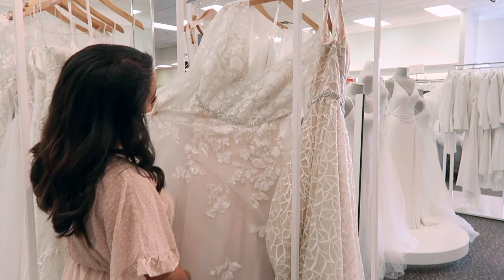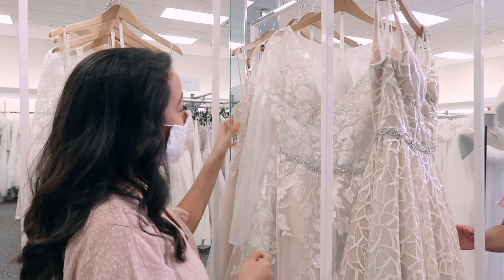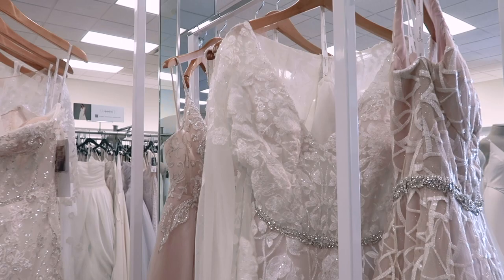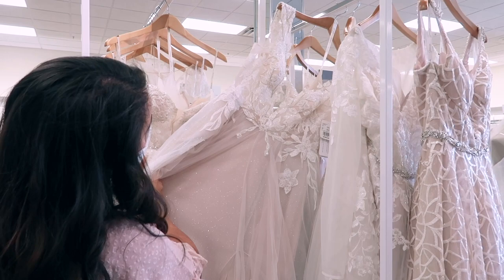Okay, I saw this one. Yeah, it looks prettier on. They usually look prettier on than they do on the hanger. I like it because it has the sleeves, but it's only really fancy up here. And since it's February, it might be cold, you know. And then I also like this one. That's pretty, right? I like that it's kind of sparkly. Yeah, and I like how it has the floral detailing up top here.